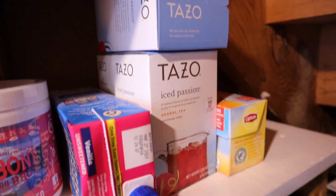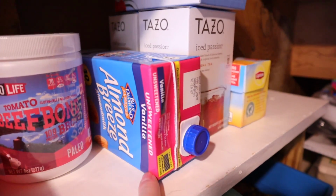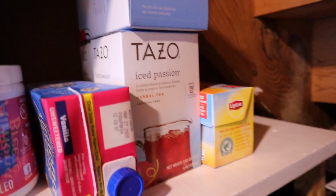Then we have right here the rest of our drinks. Again, I try to keep some shelf stable almond milk in at all times just in case I run out. I got these at Kroger for like 99 cents a while back, and I only have one left.